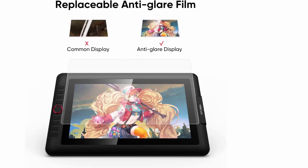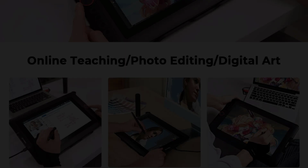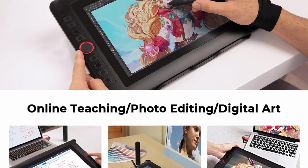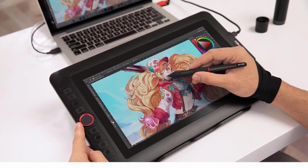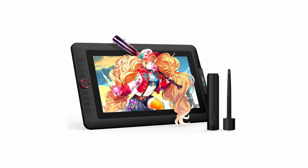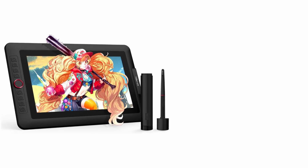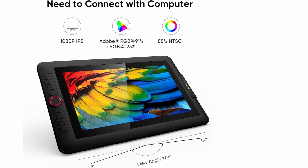Graphics tablets, high color gamut. The 13.3-inch fully laminated FHD display pairs a superb color accuracy of 88% NTSC, Adobe RGB greater than or equal to 91%, sRGB greater than or equal to 123%, with a 178-degree viewing angle and delivers rich colors, vivid images, and dazzling details in a wider view. Your creative world is now as powerful as it is colorful.